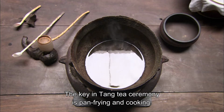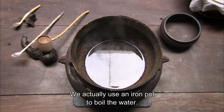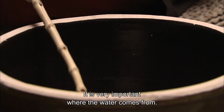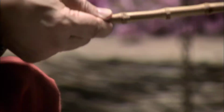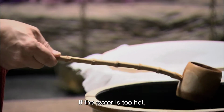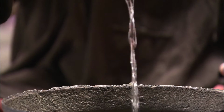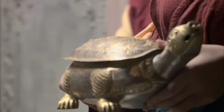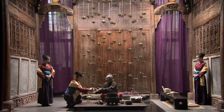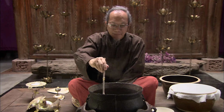The key in Tang tea ceremony is pan frying and cooking. We actually use an iron pot to boil the water. It is very important where the water comes from. Secondly, the temperature is very important. If the water is too hot, pour this water in to lower the water temperature. The water over there is boiling.